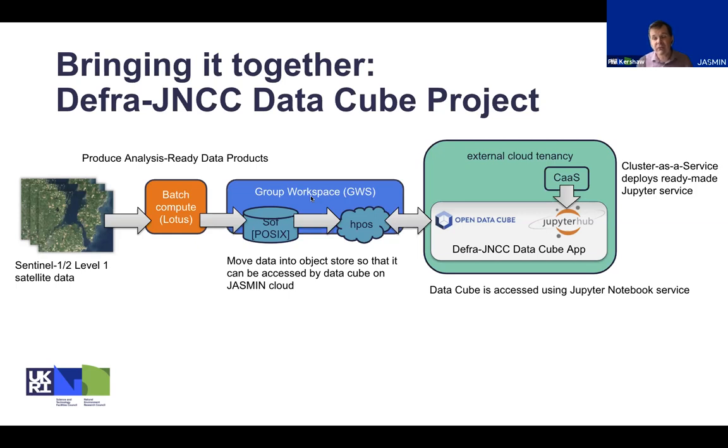But what's really nice from JASMIN's point of view is that we can provide our cluster as a service system. So here they get pretty much out of the box their own notebook service, which they can deploy into the cloud, but they can customize that to integrate it together with the Open Data Cube so that people can go into the notebook and then access the data cube from that notebook.